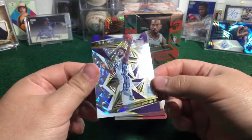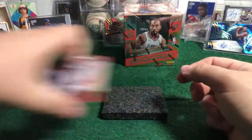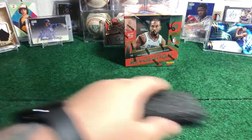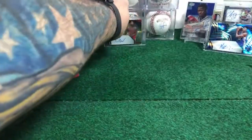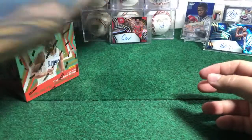And we got this nice Marvin Bagley III. Maybe last season can be more money. Fractal, nice one. Yeah, of course. Lakers going to take the West. That is for sure. Here is the auto of White. Coby White on the first break. Nice piece for the Bulls.